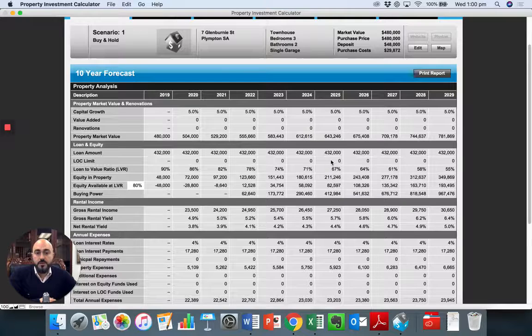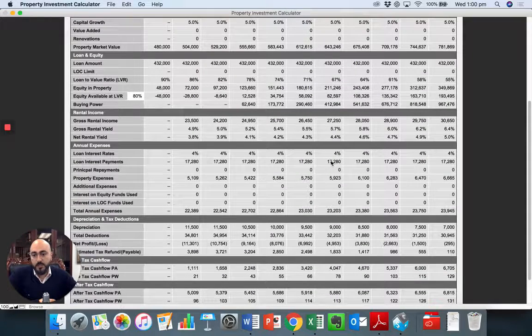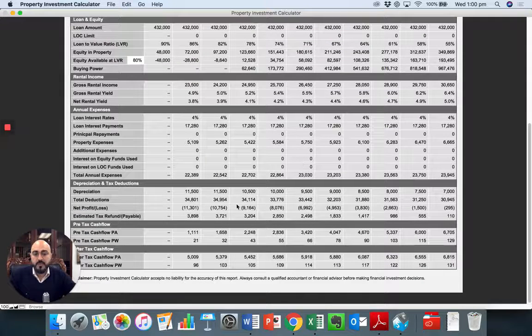So look, there's obviously lots of ways that this can work for different people. There's no one size fits all. We don't believe in only one way of doing things. So what we like to do is tailor make a strategy to suit your personal circumstances.